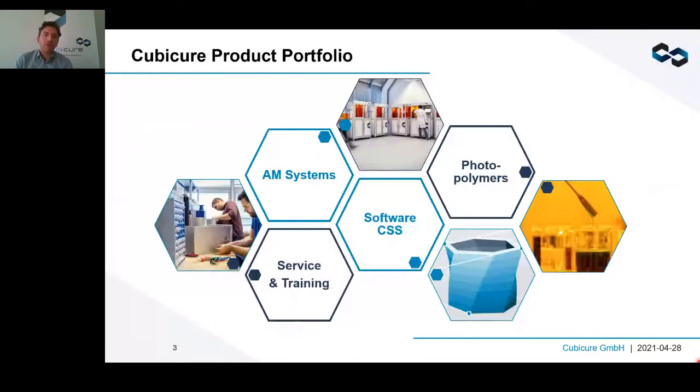In our portfolio, as you can imagine, you find the photopolymers. So we are actively selling resins. We are developing resins by ourselves, but also together with partners or for partners. And we are developing and selling 3D printing systems with a strong industrial focus. So we're strongly B2B focused, and here towards the industrial use of 3D printing systems.